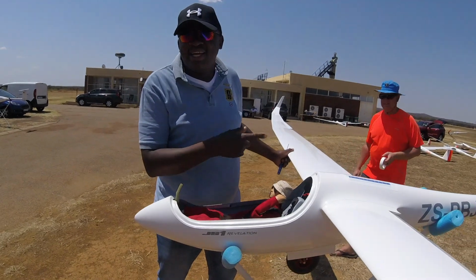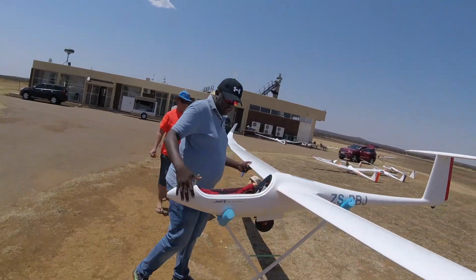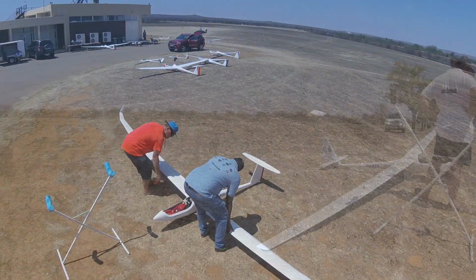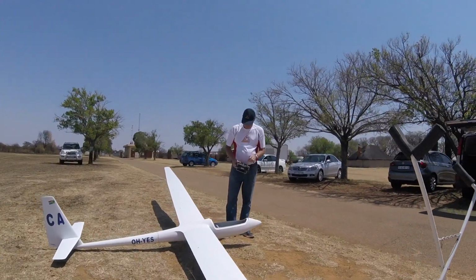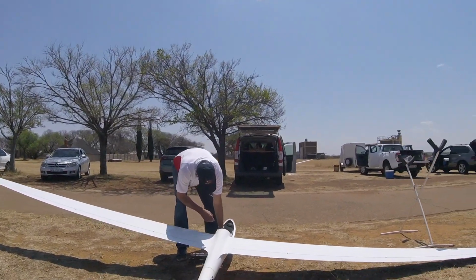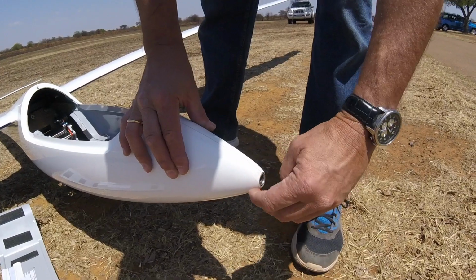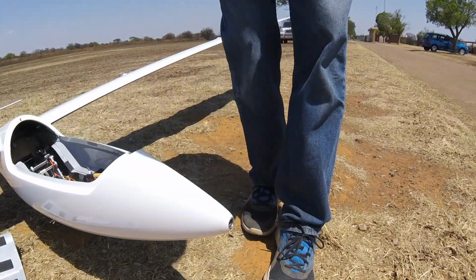Well, you can see it's ready to go. I'm going to remove it from the stand. What is that opening for, Chris? That's for the tuck, for the propeller.